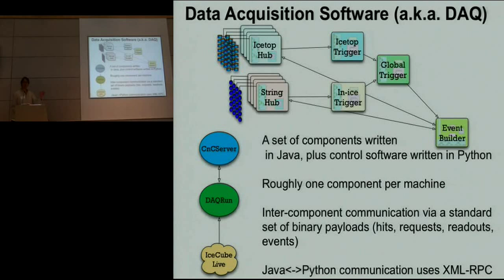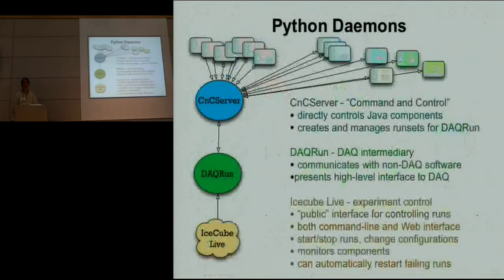If you look at the string hubs, those are the machines that sit on top of each string. There's one string hub machine per string, and that collects data from each string. I don't think that's quite true. There's a hub per set of IceTop nodes, and that pulls up data from the IceTop detector. Those feed their data into a series of triggers, which look for interesting events from that data. That then gets fed into a global trigger that looks for a trigger across the two different detectors, the IceTop and the in-ice detector. Then that gets sent to the event builder, which does all the work of actually collecting the events and assembling them into something that can be looked at.